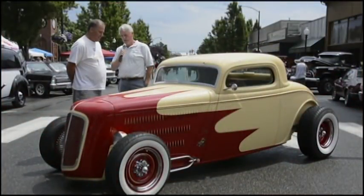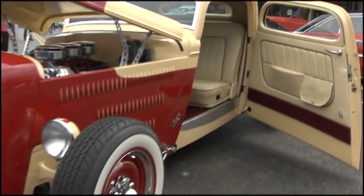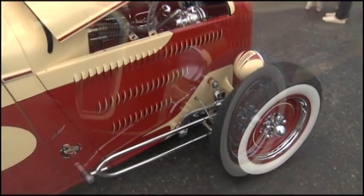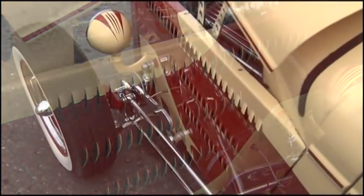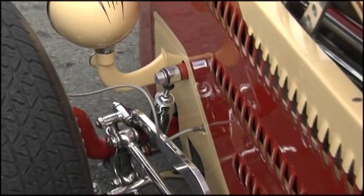Just a really fun car. I'm a fan of scallops over flames, and you have scallops with a little bit of a flame look to them. Is that a preference of yours, or is it just the way it came? It's just the way it came, and they're kind of unusual. They're like they're upside down or something. They're not like your normal scallops. And the guy that did the scallops, they call him Otis, H.E. Otis. He's a pretty famous pinstriper out of California.